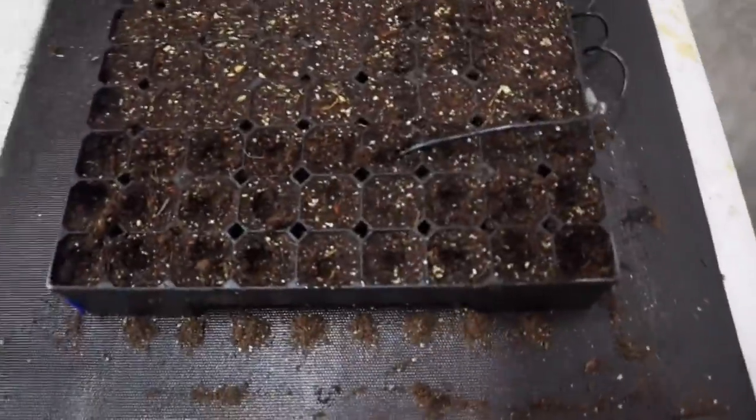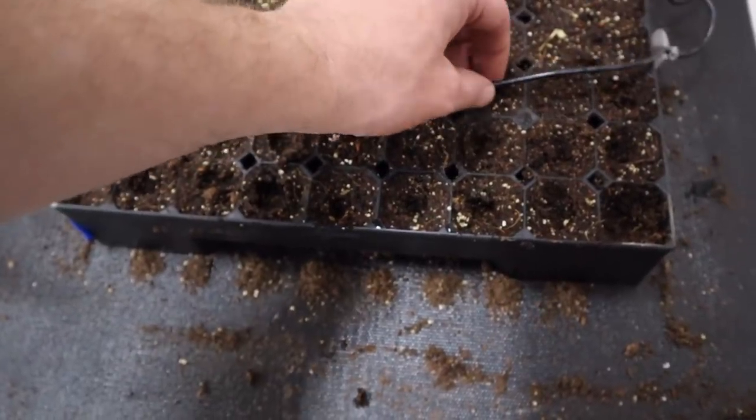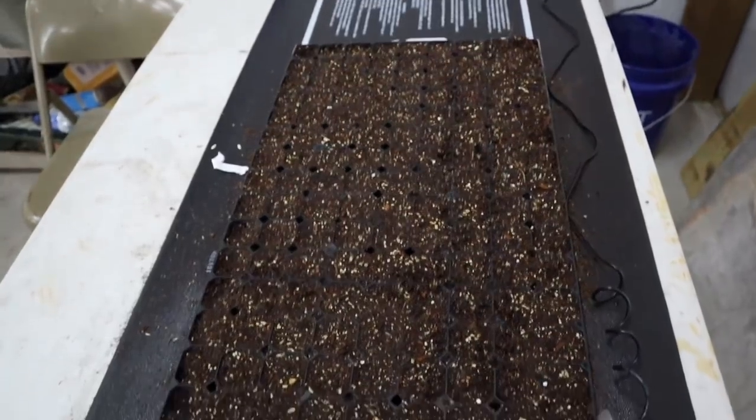One of the last things you do to ensure the temperature is controlled is it has a little probe that goes down about an inch into the soil. That'll make sure the temperature stays nice and warm.